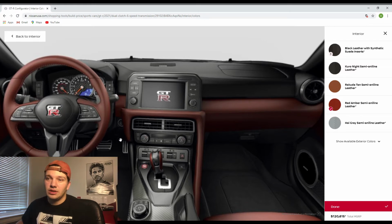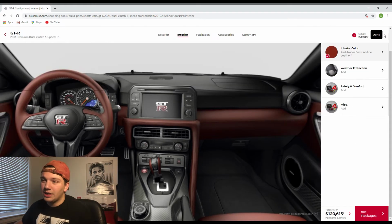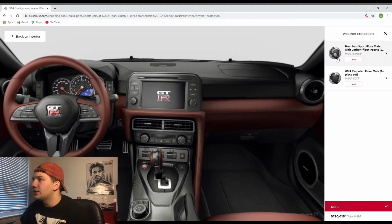I just think it looks really good. To me, on the screen right now, it looks more like a darker brown than a red necessarily. But out of all the options, I feel like this one honestly looks the best. Now for floor mats, you actually have a choice between carbon fiber floor mats and just regular carpeted floor mats.